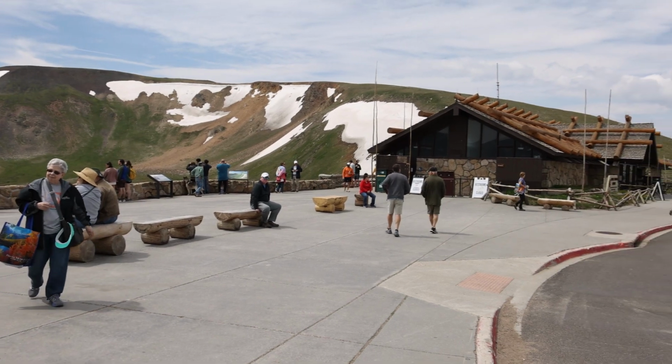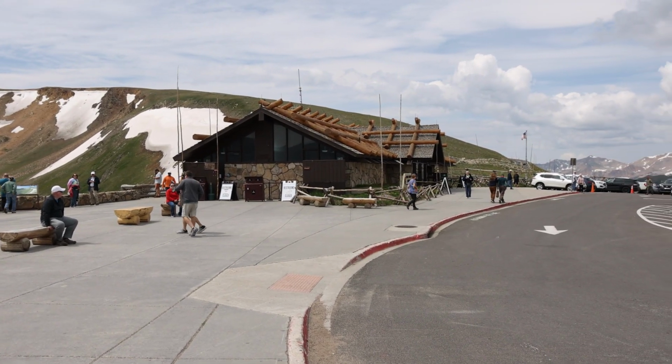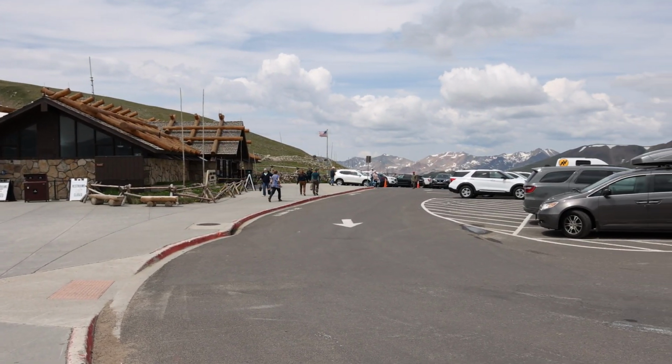The visitor center at Rocky Mountain National Park and its crowded parking lot.